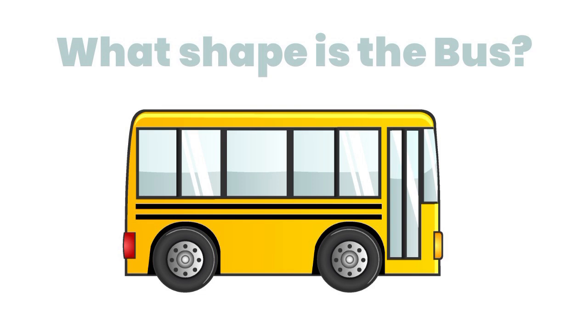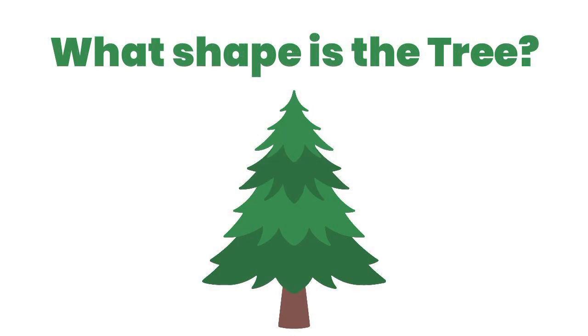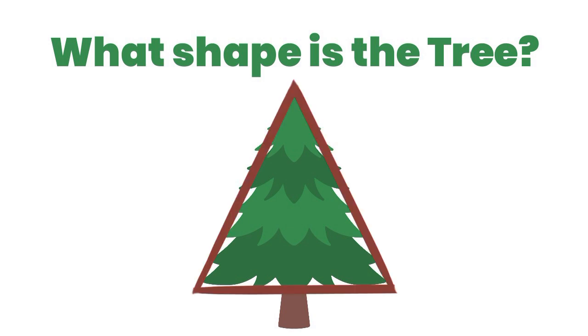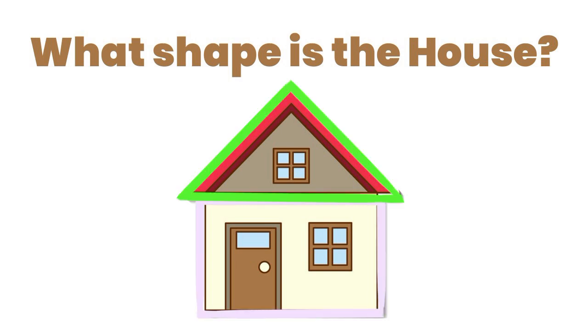Bus. It's a rectangle with circle wheels. What shape is the tree? Triangle. What about the house? It's a rectangle with a triangle roof.